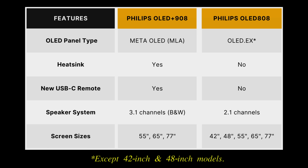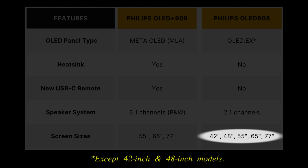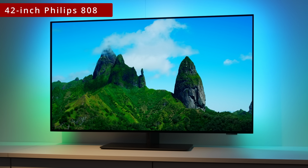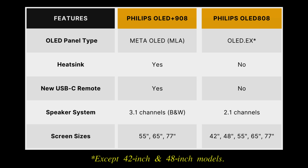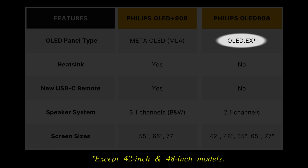5 screen sizes will be available, namely 48, 55, 65, and 77 inches, as well as a new 42-inch version, which is going to be Philips' first 42-inch OLED TV.